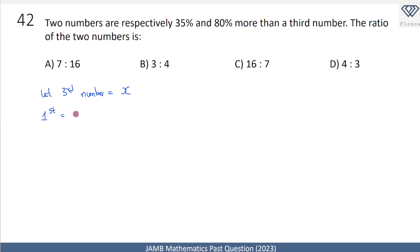So the way we represent 35% more is by adding 100% and 35%. So that means the first number is 100% plus 35% of x, and that is 135% of x, which is the same thing as what? To convert percent to fraction, we divide by 100. So this is just the same thing as having 1.35x.